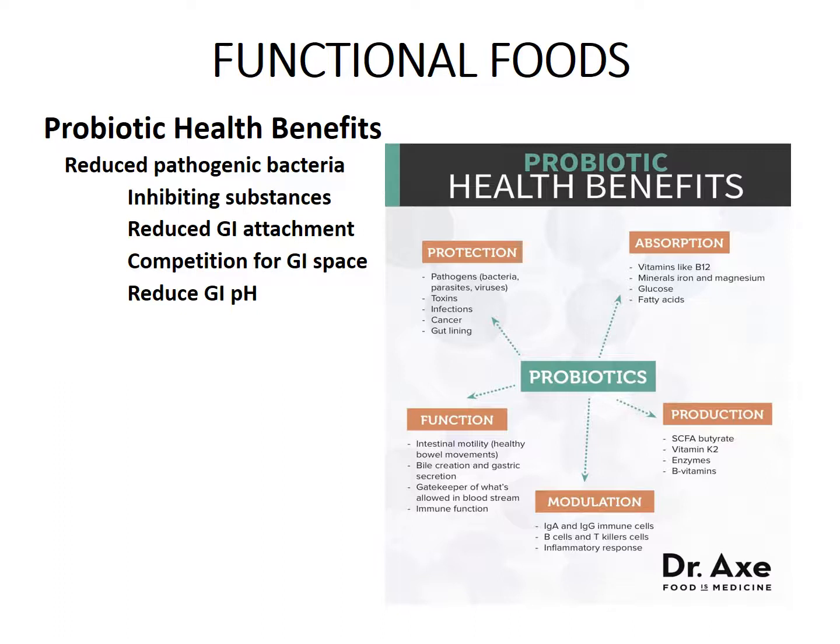But if you get them to colonize and they can outcompete the putrefactive pathogenic bacteria, then that's a good thing. The way they do that, they can secrete some substances that the putrefactive bacteria don't like, some organic acids and things. They can help reduce GI attachment. That's sometimes when you have urinary infections, they say that the bacteria attach to the urethra and all that. And so cranberry juice is something that works for that. Well, this kind of does the same thing. It prevents them from attaching to the gastrointestinal tract.